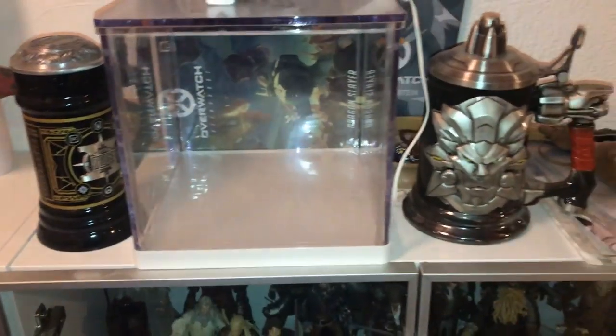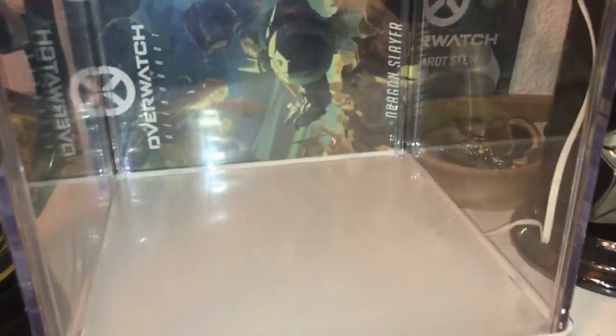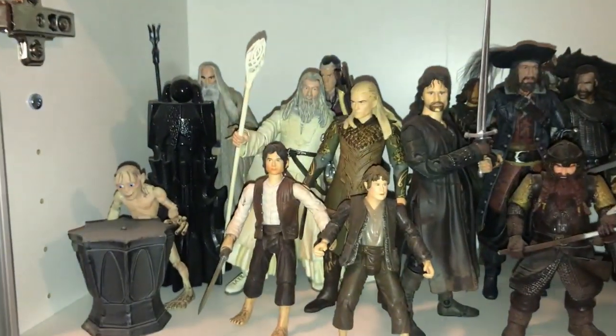We have some cool Blizzard Steins over here, along with a signed Dragon Slayer comic book. It's signed by Matt Burns, the writer. So here's my Lord of the Rings stuff.